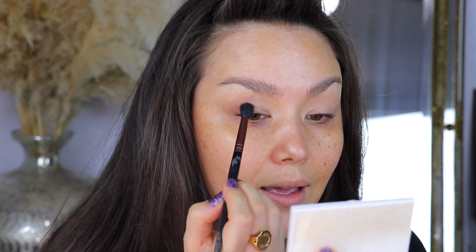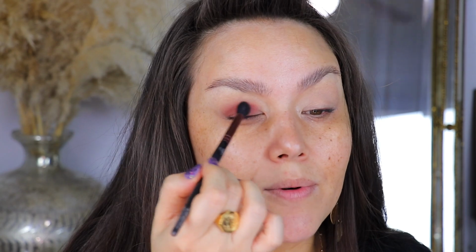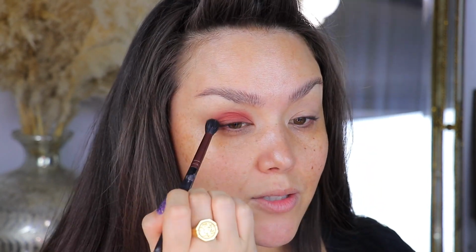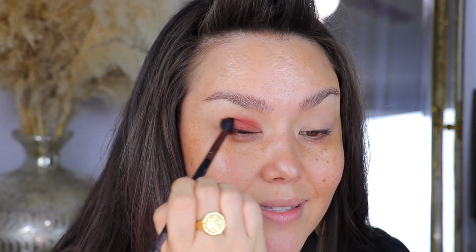I'm going to go into the middle shade instead, which is called Moonlight. And yeah, this is much better. I'm just gonna place this from lid all the way on up to my crease. And instead of just going a full metallic today, I think I just wanna add a little bit of shimmer, almost use one of the shimmer shades as an eyeshadow topper. As you can see, it's super pigmented, not really any fallout. I know everyone loves NARS blushes and lip products, but their eyeshadows are absolutely stunning to me.